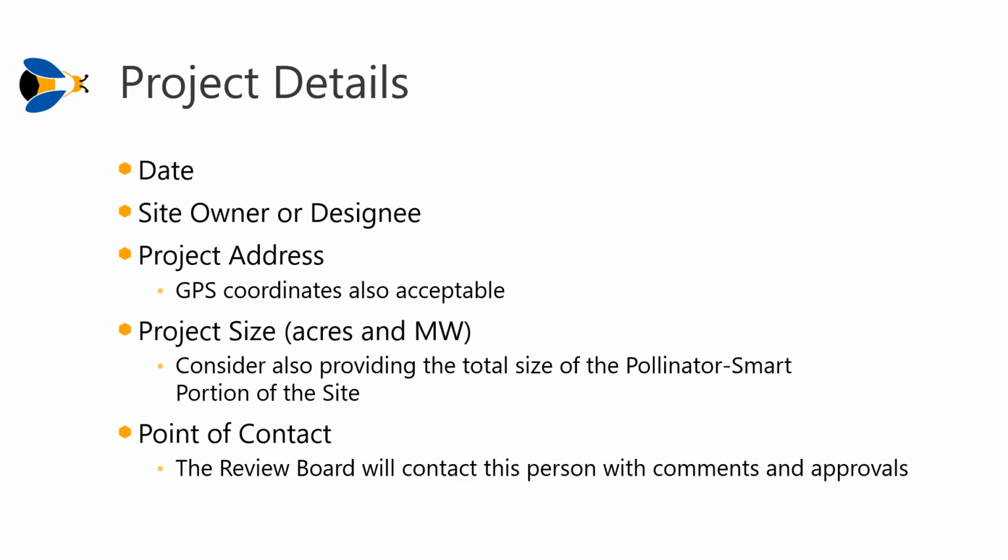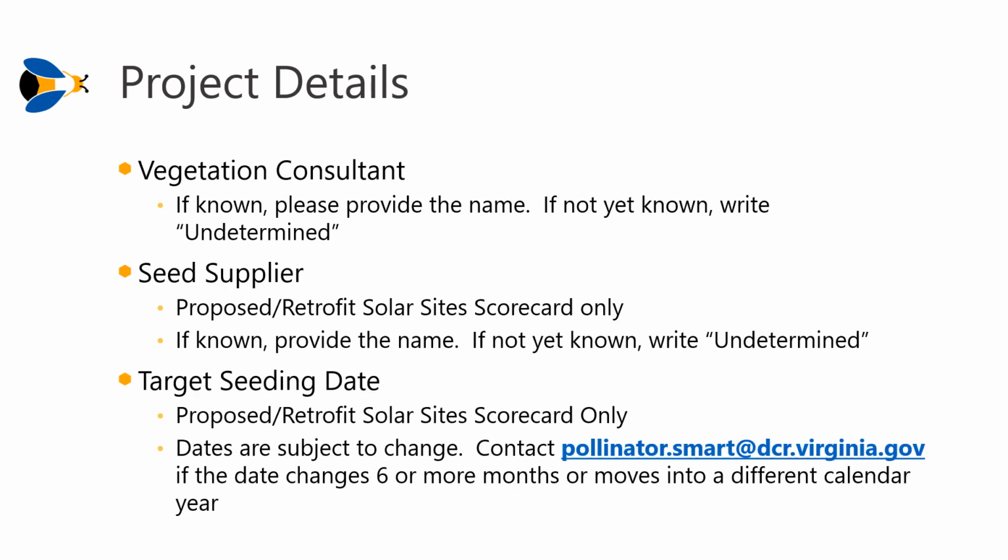You will also need to complete the project details portion of the page. This includes the date, the site owner or designee, the project address, which can be in GPS coordinates if that's easier, the project size in acres and megawatts, and also consider providing the total size of the Pollinator-Smart portion of the site if it's different than the entire site, and also a point of contact so that the review board can contact this person with comments and approvals. You should also provide the name of your vegetation consultant if known. If not yet known, write undetermined.